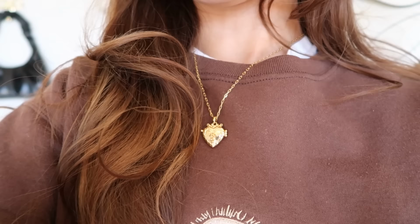I don't even know. This is so crazy. I'm wearing one of the earrings right now and one of the little necklaces. I'm so excited. I want to show you guys everything that's going to be in the collection.